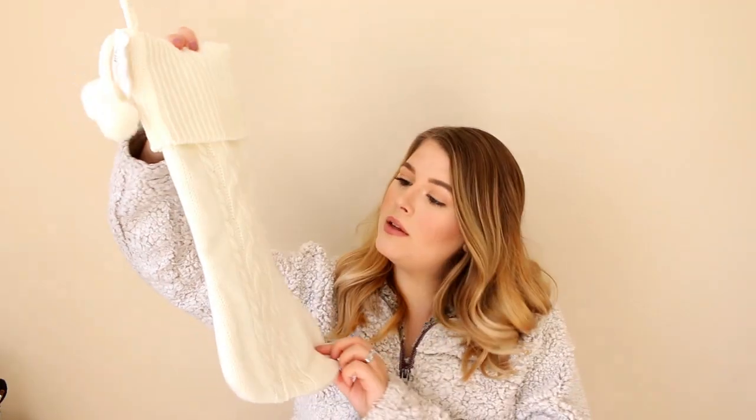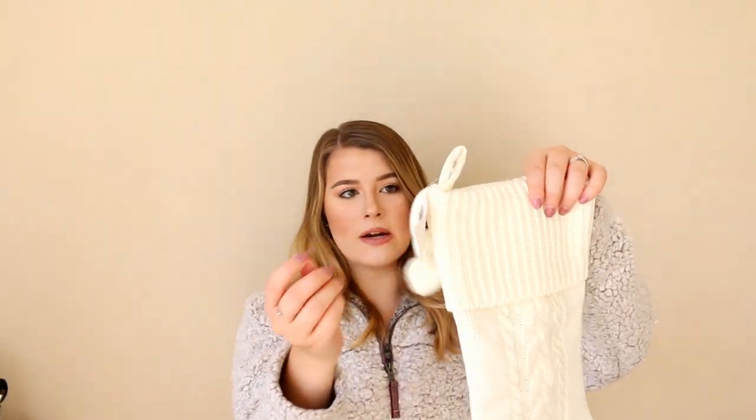I picked up these guys for me and Robert. These are just a basic cream cable knit stocking. They've got some little pom-poms down here on the end. And the reason why I wanted to get these ones for us is because I picked up this little guy for my cat. It's so cute. It's got the red and black buffalo plaid and then the cable knit here up at the top with an A for Alice.